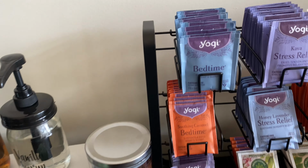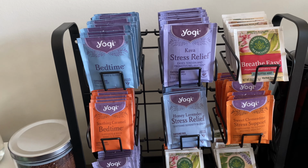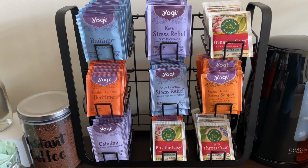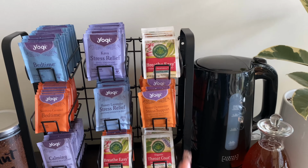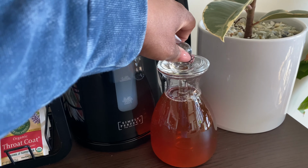I actually like it. Over here, I have all my teas. I have a lot of stress tea right now. I'm waiting for my order to come for my detox teas and ginger peppermint. I have an order coming. So right now, this is all I have for teas. And then I have my electric kettle. And then over here, I'm loving my honey jar.